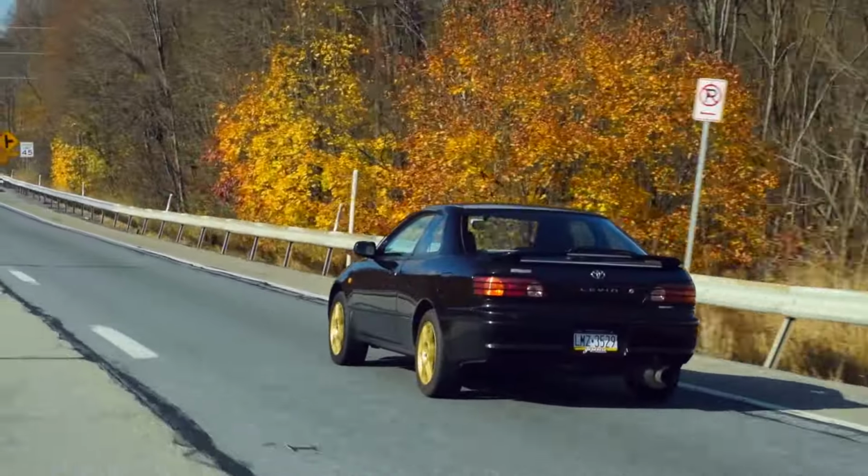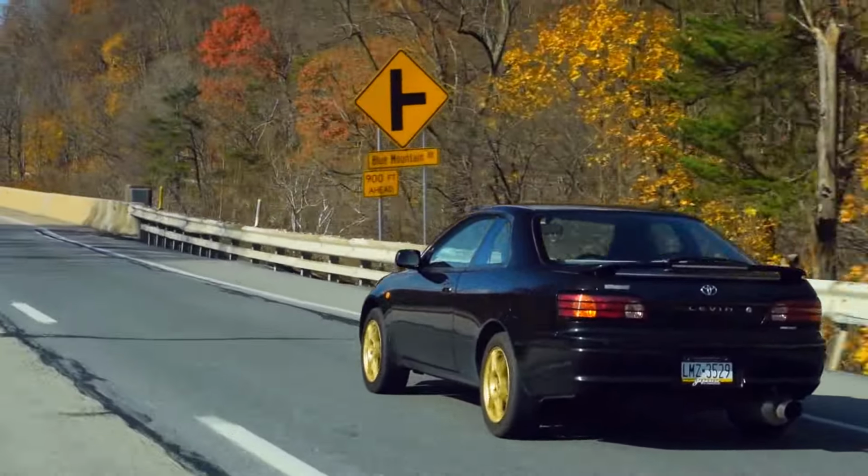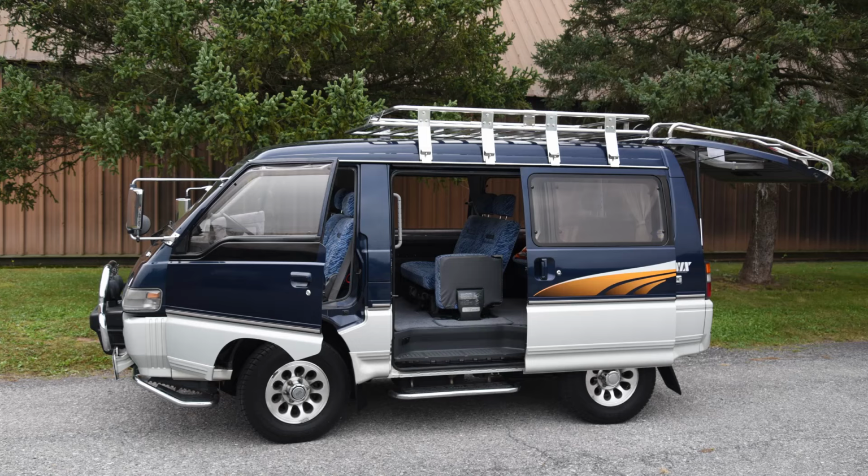No bystanders look at you. If you're buying a JDM import to get noticed by state highway rabble, this is not for you. Buy one of the vans instead.